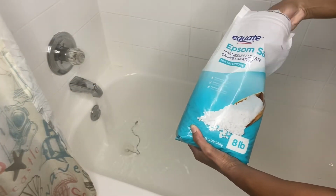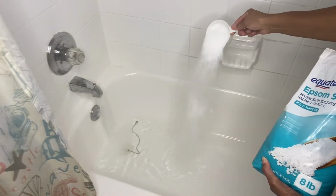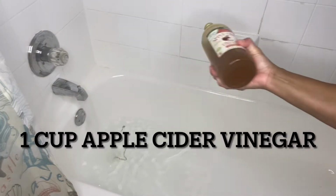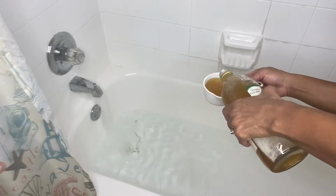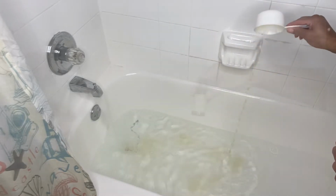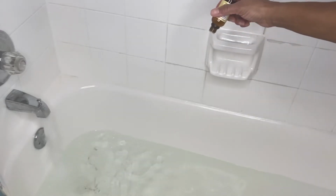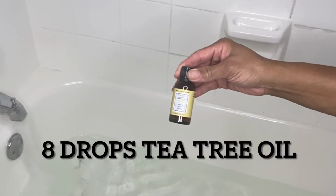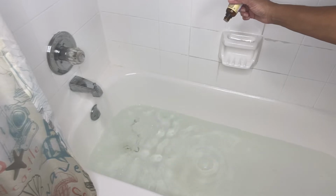Epsom salt is great for a multitude of problems. When added to warm water, it breaks down into magnesium. It helps with insomnia, digestion, and stress. Apple cider vinegar is great for fighting infections. It aids in digestion, and it also helps diminish inflammation. Eucalyptus oil is great for fighting viruses and reducing fevers. Tea tree oil is great for fighting infections, and it also helps stop the growth of bacteria.